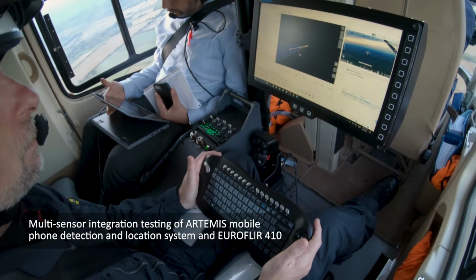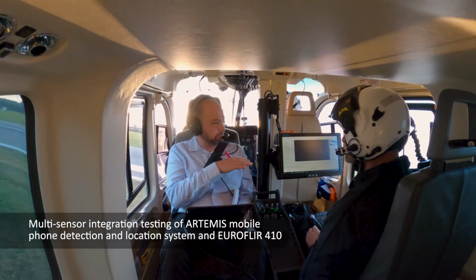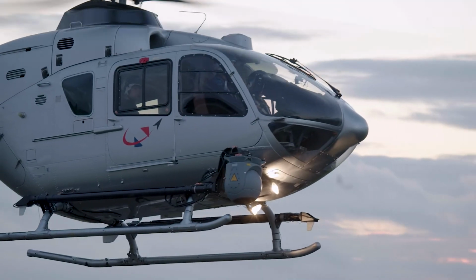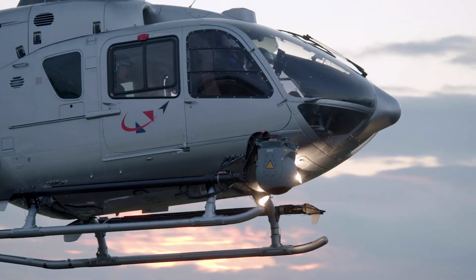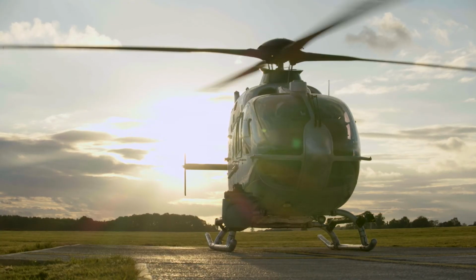The ability to have one single common mission system allows them to develop procedures that are common, and it does bring significant cost savings and lower training burden for everyone involved. It's that level of operational understanding and the injection of that understanding and capability into the design process that allows us to bring value to our customers.